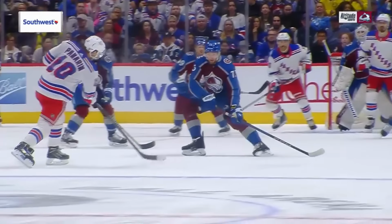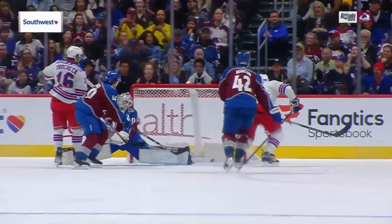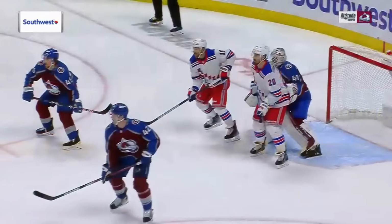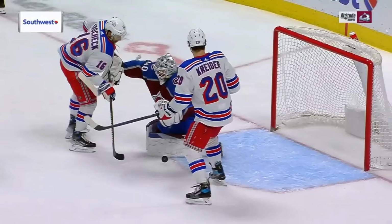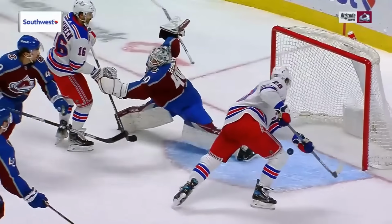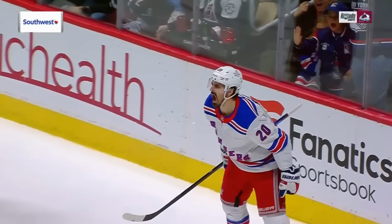Here's a shot. What a great look. It's pretty much the look I had. Comes down, and that actually probably went off Trocheck. Down onto Chris Kreider, and I don't think this hits his glove, does it? Yeah, but that's not enough to be a glove hand pass that I'm seeing. And then Kreider misses the puck, but there's nobody behind him in it.